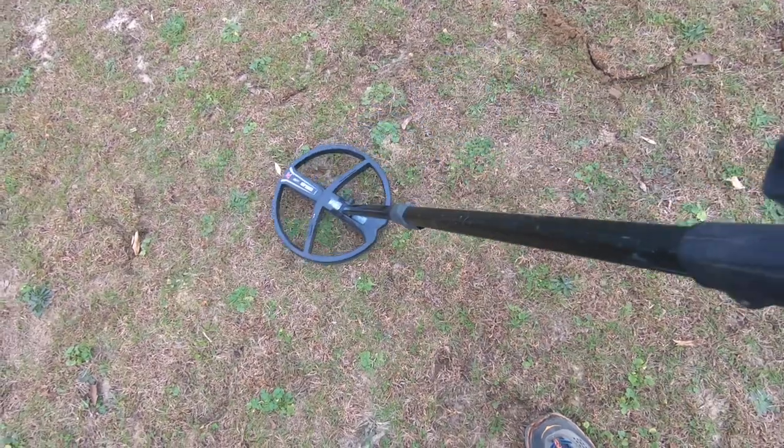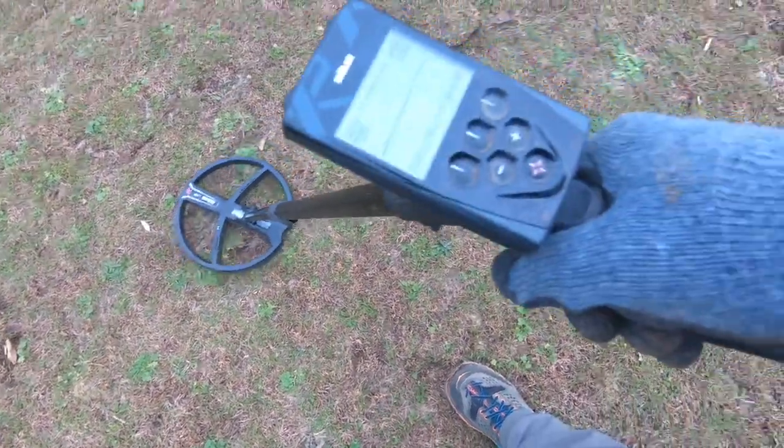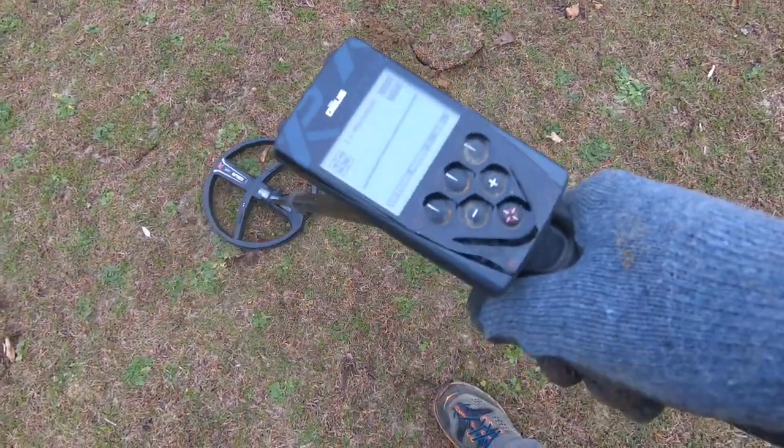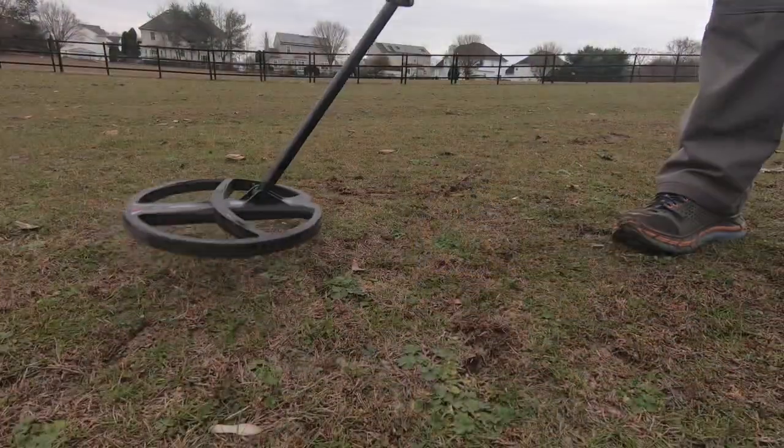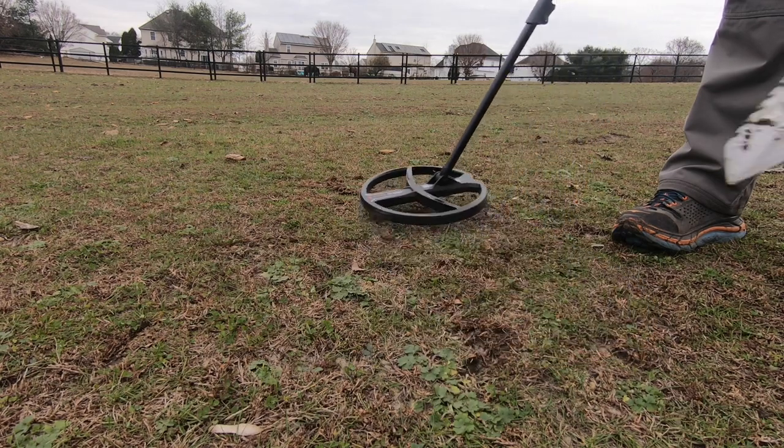All right, I have a banging 95. It's really shallow, you can hear by the tone of it, but I'm gonna dig it anyway, and hopefully it's something good. Look at that. Perfect 95. Please be something good.